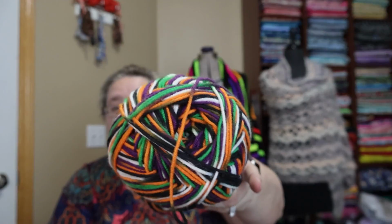I don't think I'd want to wear a cardigan or a sweater made out of it. I'm sorry, Herrschners. I had high hopes for this one. I love a good variegated yarn. I love it. Okay.